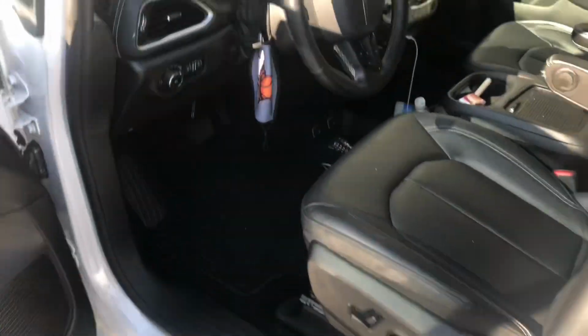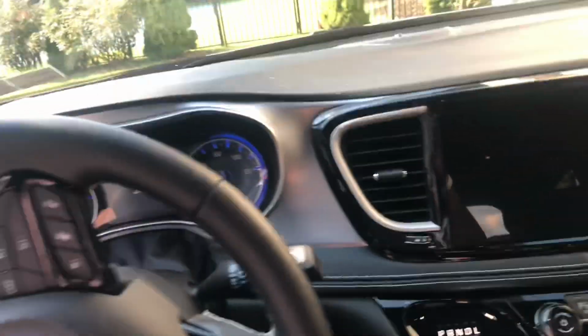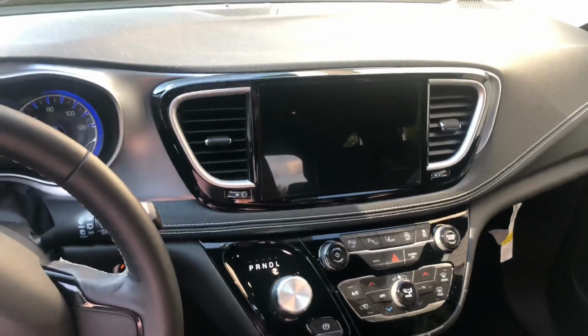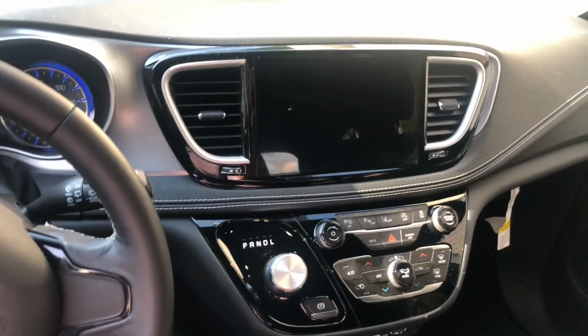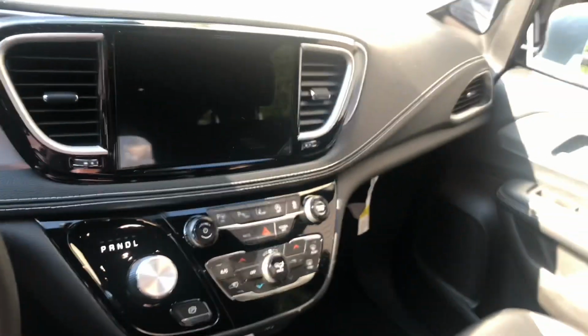So here's the inside. Driver's seat, the cockpit. Where my keys at? The cockpit right here. Got a nice, I don't know how many inches, maybe 8-9 inch screen for the entertainment in the front seat.